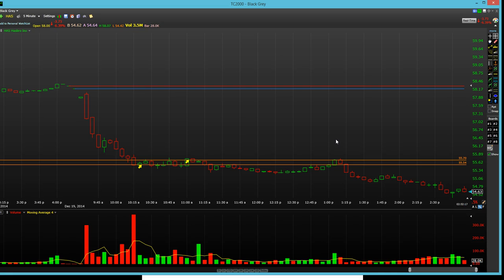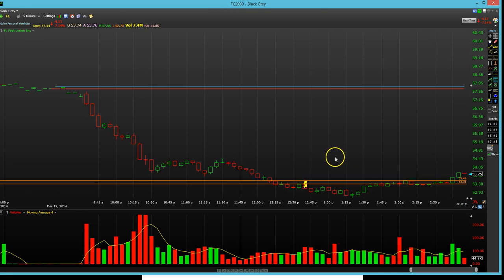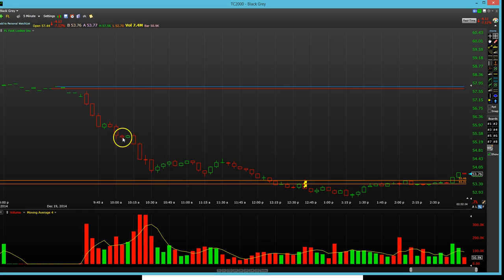Next one is, well, same sort of situation. I'm just going to go over FL, Foot Locker. Again, one that's been beaten up. I missed this bounce here. I suppose 53.84 to 54.36 would have been a nice bounce, but I missed it, and it came back down. A little bit of a bounce here, but nothing spectacular.